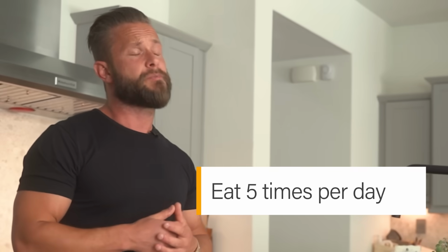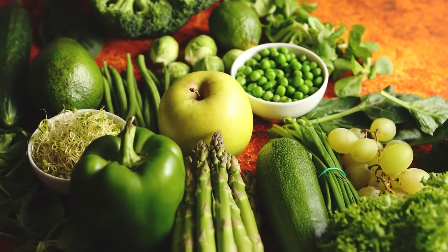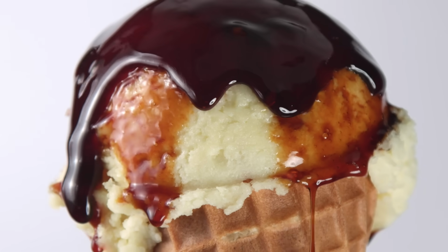I eat 5 times per day. That equals 20 meals in 4 days. So out of 20 meals, I make sure that 17 are on point. 3 meals out of 20, I enjoy life. I eat whatever I want. So in 4 days, I can enjoy life 3 times. Anything from pizza or a burger to an ice cream, a glass of wine or a beer. That's not too bad, is it?